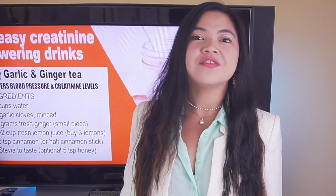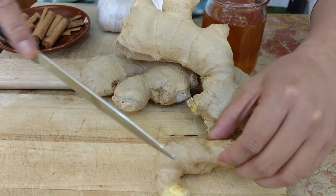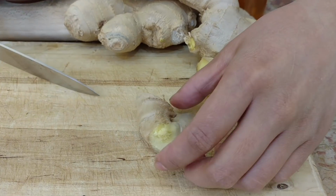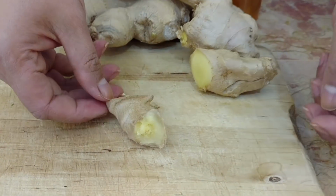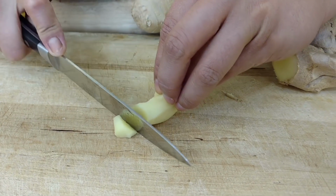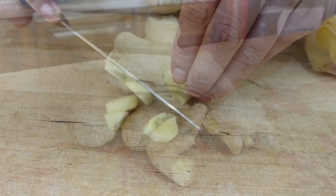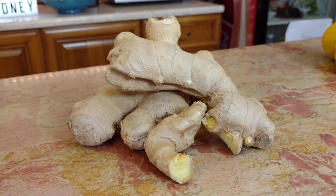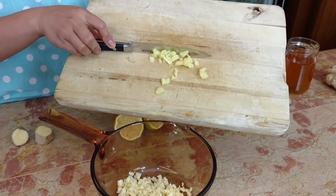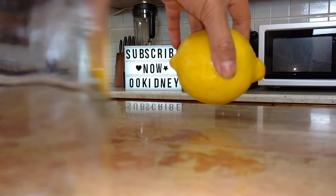Next ingredient, fresh ginger. We need a small piece, just about this size. This is around 3 or 4 grams. Ginger will make the taste of garlic less noticeable and will also protect your kidneys from oxidative stress. Ginger fights high blood sugar levels, great for diabetics, and will help with nausea and indigestion, not to mention that it's a natural diuretic.